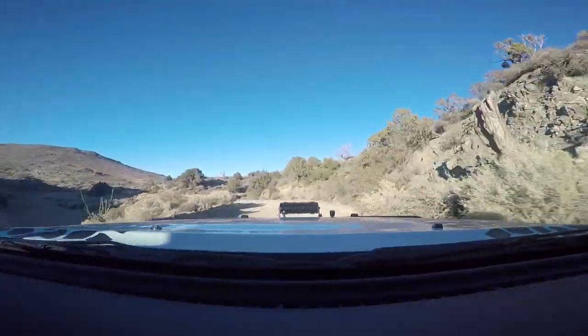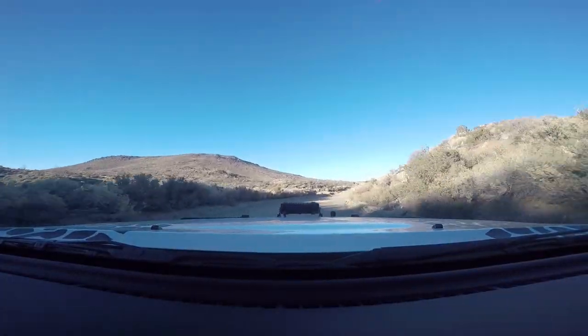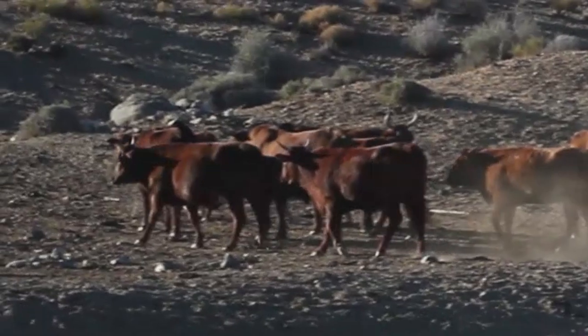Headed back north on Black Canyon Road in search of a campground. We're not camping at that campground, that's for sure. And we ran into this steer fight, but I only caught the rear end of it, get it?